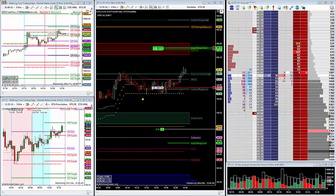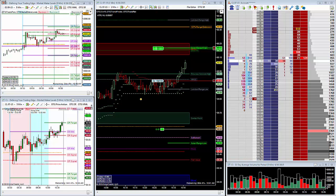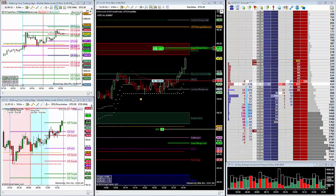Come on, 16 and then 17 are your targets up there. Bring this to 92. Bring this to 89 on the trail stop. I'm bringing my trail stop to 89. 6 minutes till the next time frame. There's 6, 7, 8. Okay, get through it. Bringing this up to 93 on the stop. It's 48 ticks positive right now. 16 and 17 are your targets here.